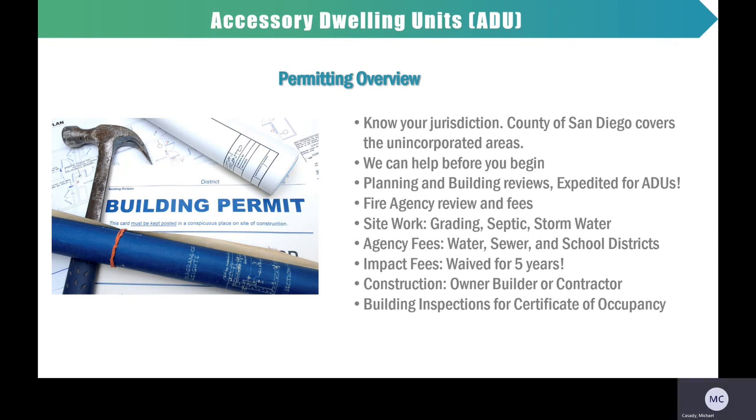One aspect of the permitting process is what we call plan check. And this is basically the process of getting your plans approved. This includes a planner check for compliance for zoning regulations, such as where can it be located and how high. It also includes a building review for checking compliance with the building codes. This answers questions like, is the structure safe?